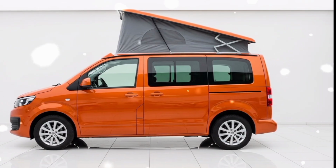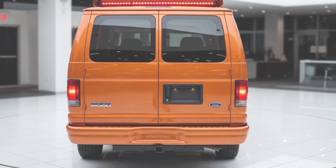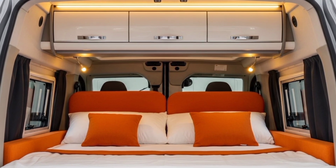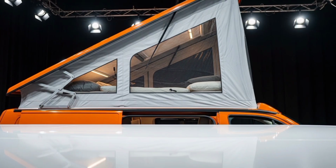Today, we're diving deep into one of the most exciting new compact camper vans of the 2026 season, the Westfalia Kipling. This van represents a fresh approach to compact motorhome living, combining the everyday usability of a Ford Transit Custom base vehicle with Westfalia's legendary German engineering and camper know-how.